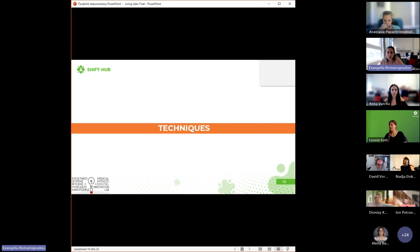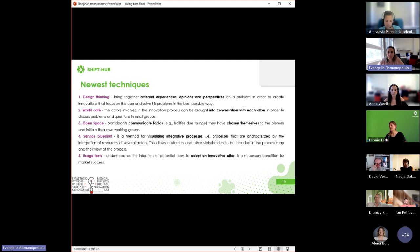There are different techniques that are core tools used in living labs to support co-creation, iteration, and stakeholder involvement throughout the innovation process. Design thinking: bring together different experiences, opinions, and perspectives on a problem in order to create innovations that focus on the user and solve their problem in the best possible way. Organizing World Café: the actors involved in the innovation process can be brought into conversation with each other in order to discuss problems and questions in small groups. Open space: participants can communicate topics they have chosen themselves to initiate their own working groups.